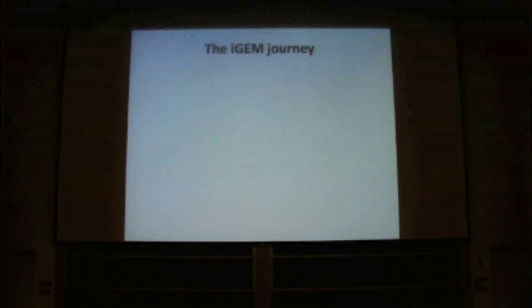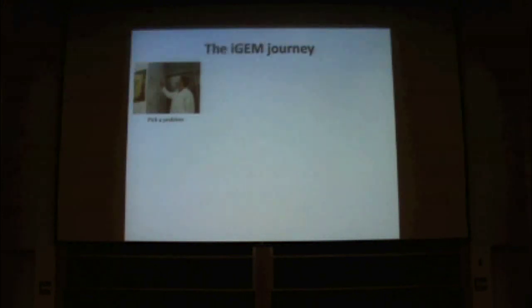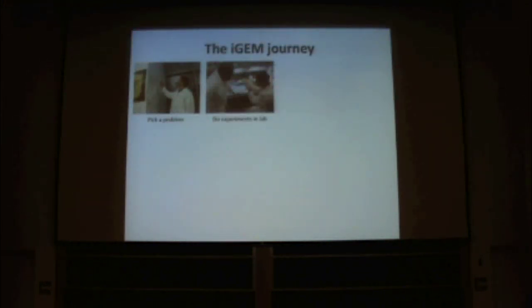Okay, so the process of iGEM: one of the beautiful things about this is it all takes place in one summer and one fall. Our competition takes place at the end of October, beginning of November. So we start at the beginning of summer, and we have to pick a problem that we want to address. Then we do experiments in the lab, and that takes that summer and the beginning of fall. And then at the end, you build a website, so you can check out their website by Googling Berkeley iGEM 2012, and you'll get to this page. That way they advertise what they did, and you can see any other iGEM team from any of those years on the web as well.